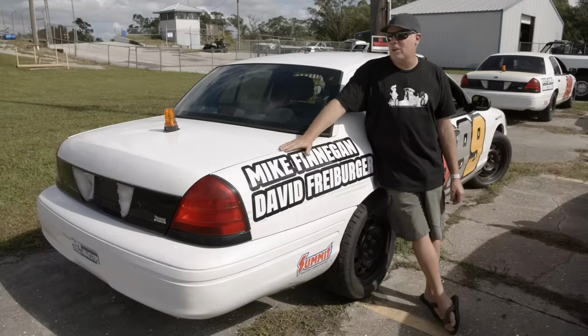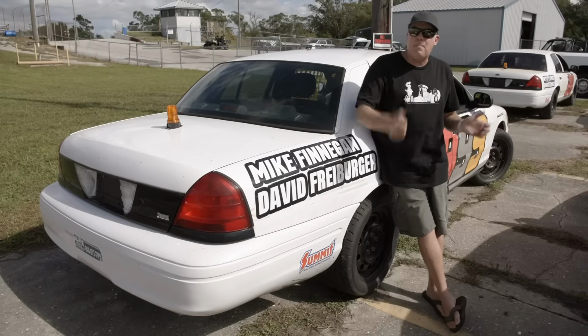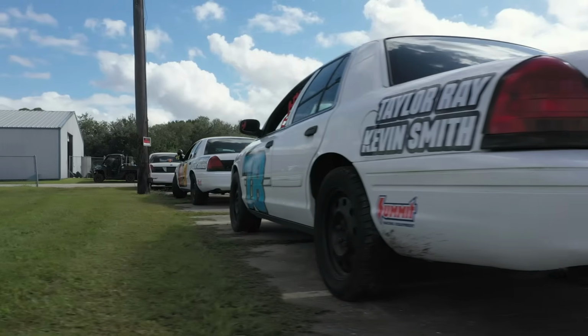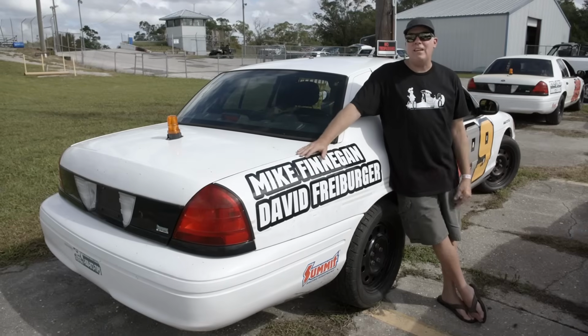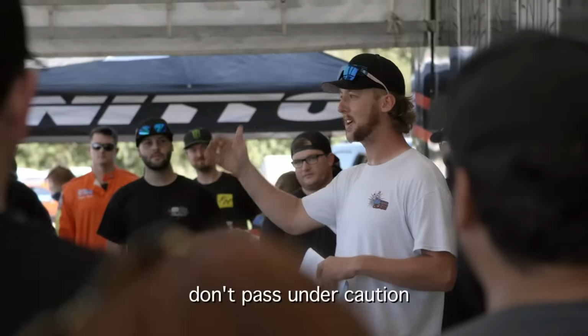The strategy is gonna be, do you hit the nitrous real early and try and gap the field and hold your gap? Or do you wait till the very end and then pass a bunch of people? I don't know. So the way it's gonna work is the first half of the race is gonna be one driver, the second half is gonna be the other. The racer who finishes the most laps at the end is the winner and can take home an El Camino. Number one rule, don't pass under caution.